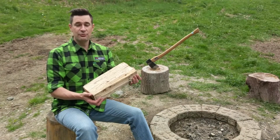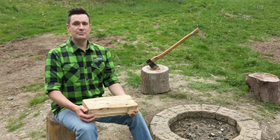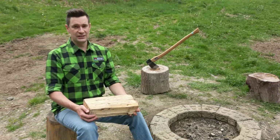To have a fire, of course we're going to need some wood. So right now I've got some nice dry pine. Some of the other woods that you'll find commonly in BC are going to be cedar, spruce, and fir. These are all softwoods. They dry out well and they burn really easily.